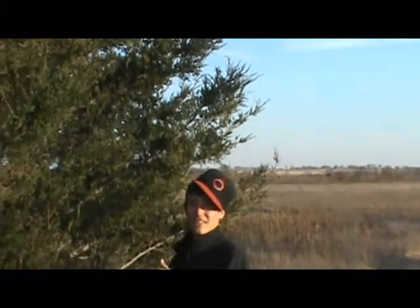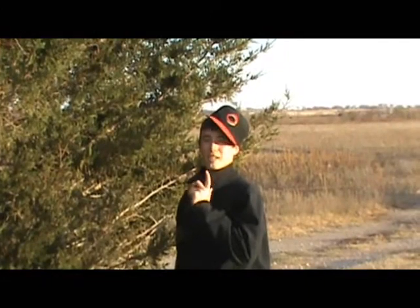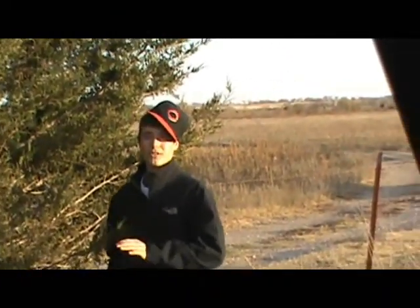This is an eastern red cedar. It's invasive. It's bad for the ground. It does more harm than good. This is a blackbird, invasive to Oklahoma. Or, sorry, native to Oklahoma.